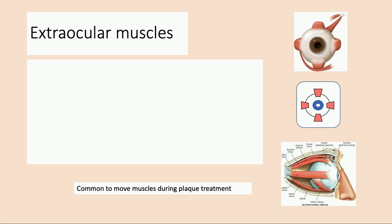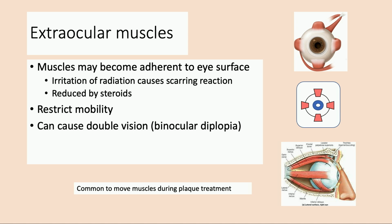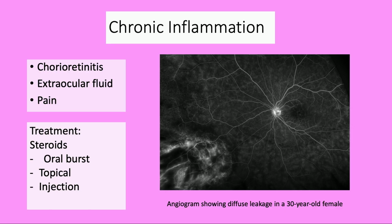Next slide. We talked about extraocular muscles. I found they can adhere to the surface of the eye. They can cause double vision. They can restrict the eye movements. And actually, it's okay to do surgery. Here's a case where you can go back in and, if you need to, have some corrective eye surgery done there. Retinal detachments you talked about. Sometimes we have to repair these. That's okay to go in and do vitrectomy.